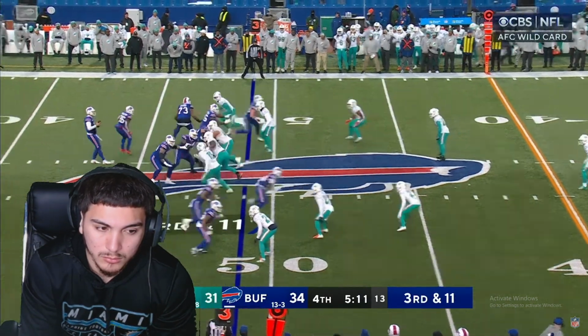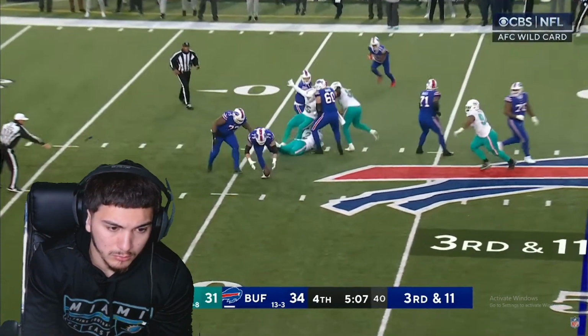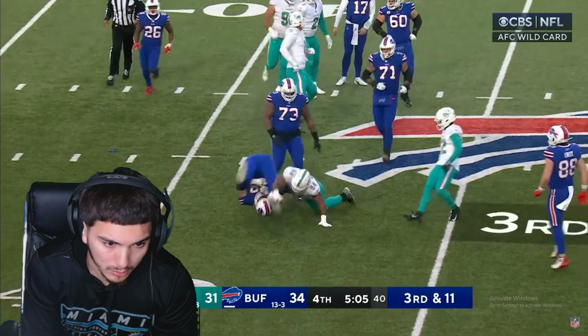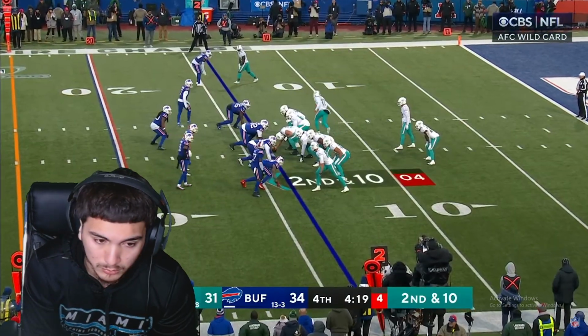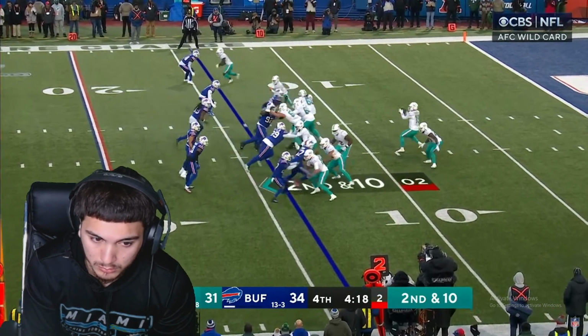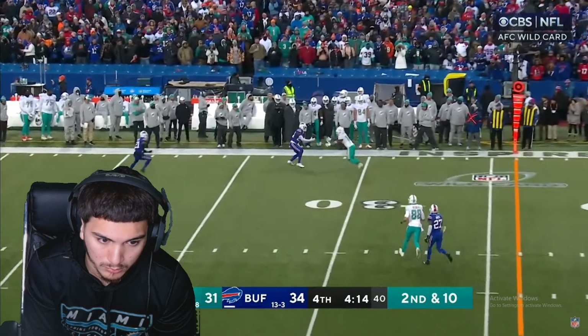From the 49, need 11 for the first. From behind, they stripped the ball. It was Chubb who knocked it out of his hands. And it's Spencer Brown who recovers. Buffalo-Kansas City game last year, and the Bills did not get a possession. Now everybody's guaranteed one. Here's Thompson on second and 10.